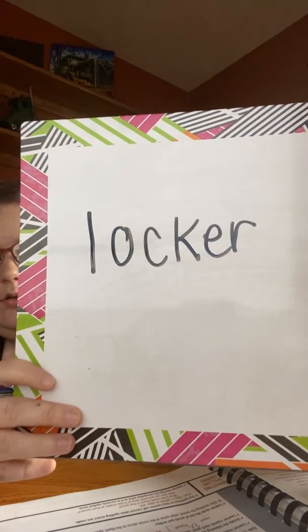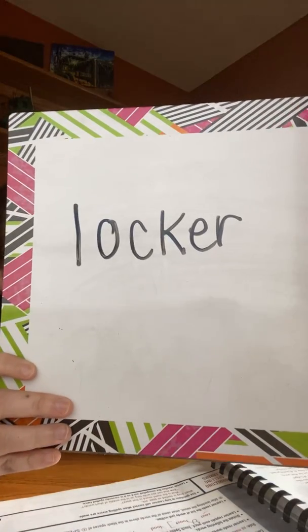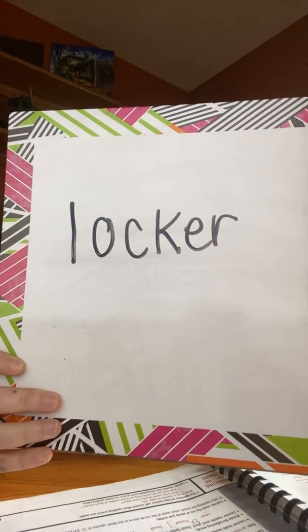L-A-K-E-R. Locker. I'll give you a few more seconds to get that written down. Locker. L-O-C-K-E-R. Locker.